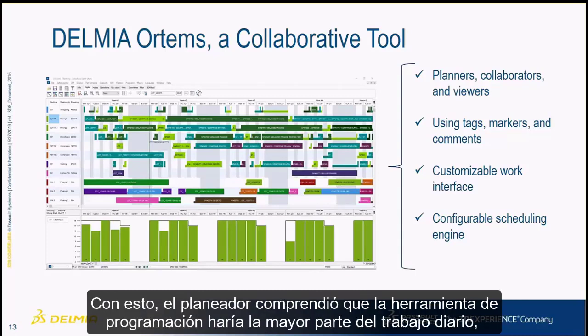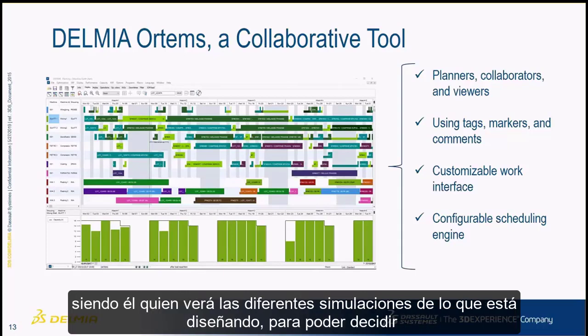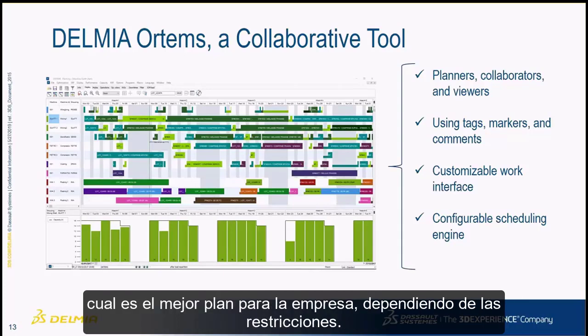And so after that, the planner understood that the scheduling engine is going to do a huge part of the daily job, but in the end, he's the master of the planning. He's the one who's going to validate or not the different changes, and he's the one who's going to show the different simulations that he's working on in order to decide what's the best planning for the company, depending on all the constraints.